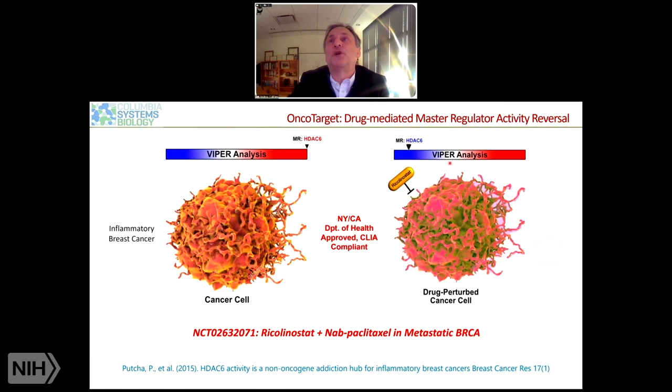And so, for instance, for inflammatory breast cancer, about 20% of metastatic breast cancer, we identified HDAC6 as one such dependency. Recolinostat, at the time the study was initiated, was a very high affinity inhibitor specifically for HDAC6. And so we started a clinical trial in collaboration with Jose Silva and Jiang Yu, who is now at St. Jude and really came from my lab in breast cancer.